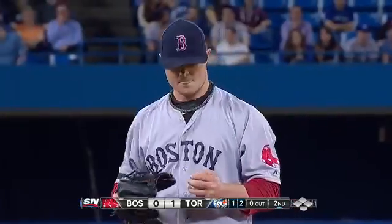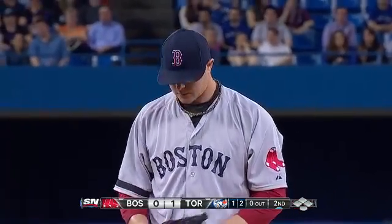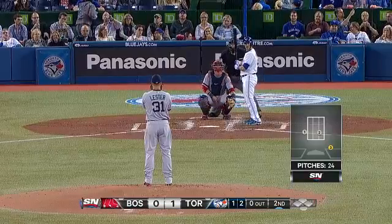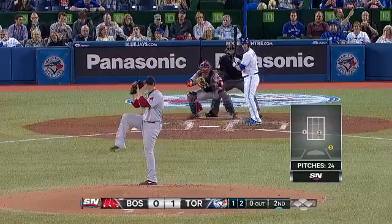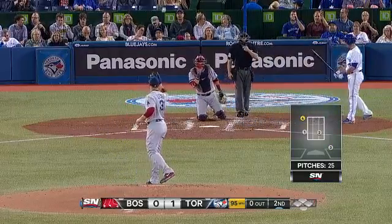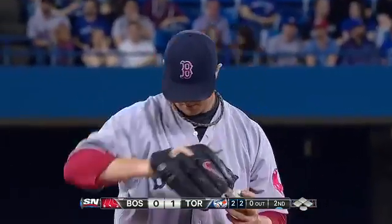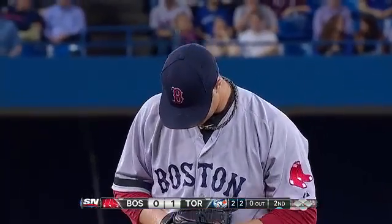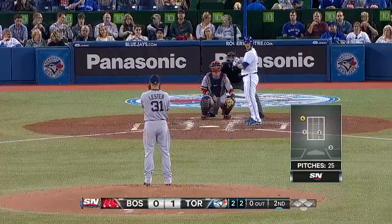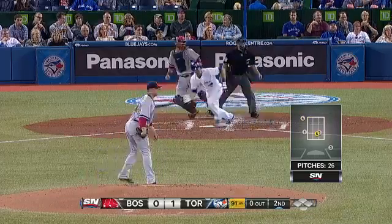Jon Lester primarily likes to establish his fastball early in the game. And one thing John Farrell, when he was managing the Blue Jays, saw in Jon Lester was that he was throwing uphill with his fastball. A lot like that one right there. What that really means is that he's rushing his lower body and dragging his arm. And sometimes it gives the appearance that your arm's dragging and you're throwing uphill. What he tried to get him to do is shorten his stride a little bit, get your arm up quicker, and you'll throw downhill.